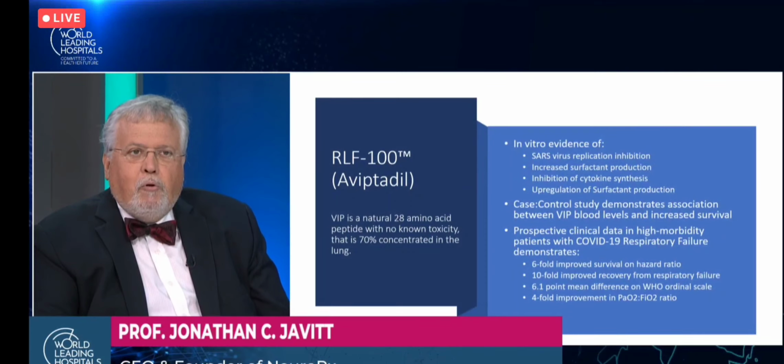Now, we've been doing prospective studies that have shown a very substantial improvement in survival on hazard ratio, improved recovery from respiratory failure, a substantial difference in what's called the Ordinal Scale. That's the scale by which doctors rate how sick somebody is with COVID-19, and a fourfold improvement in blood oxygenation.